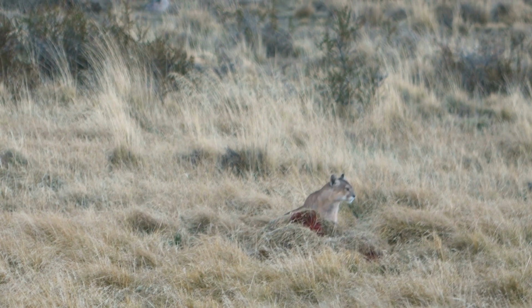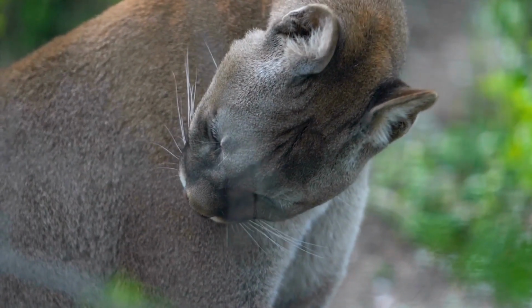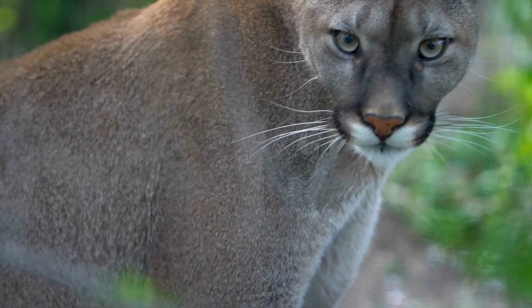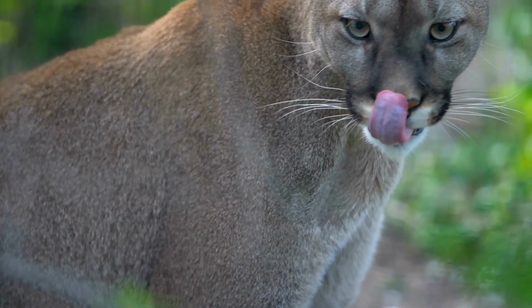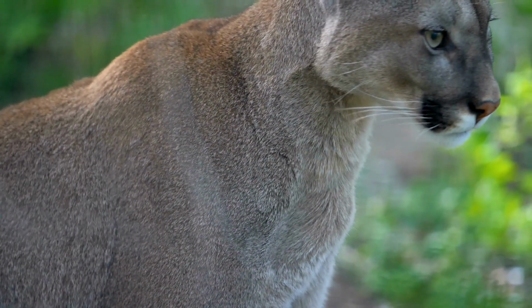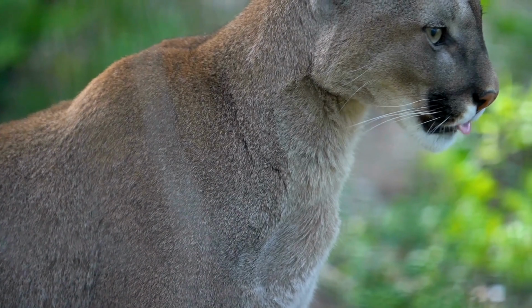Their diet can also vary depending on their location. For instance, pumas living near coastal regions might add a side of seafood to their meals, feasting on animals like seals or sea lions. So, whether it's a juicy deer or a speedy rabbit, pumas are not picky eaters.